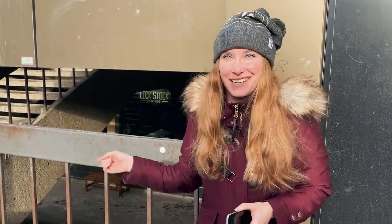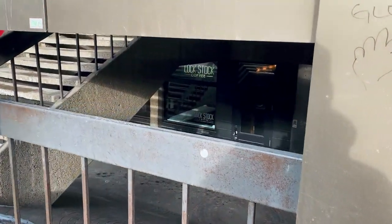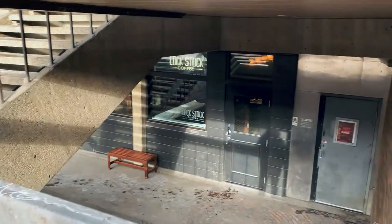So let's go eat. One of my secret obsessions is BLT sandwiches, except that it's not a secret because I talk about it all the time. So when I heard that Lockstock Coffee is known for their extra special BLT sandwich, I had to try it.